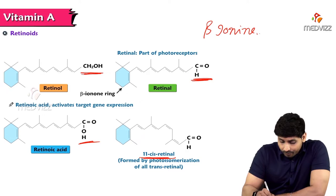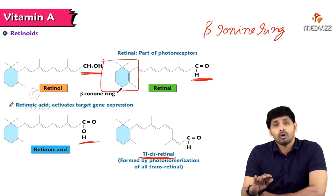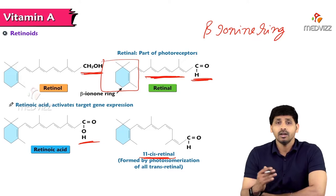This is a beta ionone ring, with a polycarbon side chain. Based on the functional group which is attached, known as alcohol, aldehyde or acidic group, they are divided into retinol, retinal and retinoic acid.